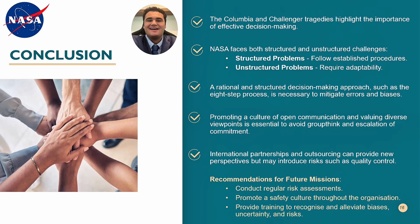Firstly, NASA undertakes regular risk assessments and prioritizes key risk factors. Along with this, NASA promotes a safety culture throughout the organization. And lastly, NASA provides sufficient training to recognize and alleviate biases, uncertainty, and risks.